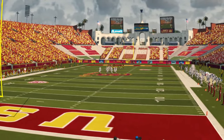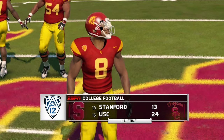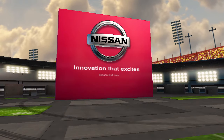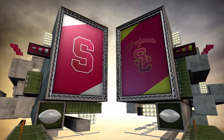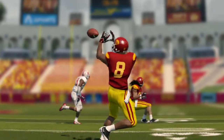As they head to the locker rooms, this one is far from over. The Trojans in front by 11. We've played 30 minutes. Glad to have you with us on the EA Sports NCAA Football 14 halftime show presented by Nissan. Innovation that excites. David Pollack and I here in the studio to break down everything that just happened in your game.